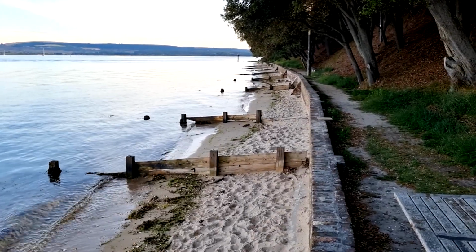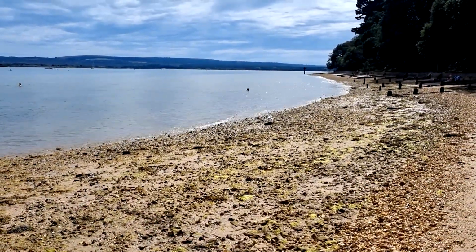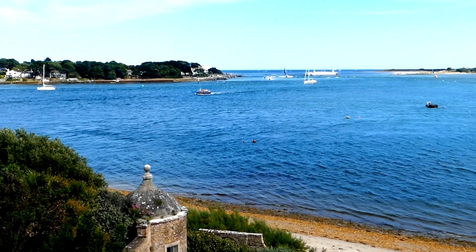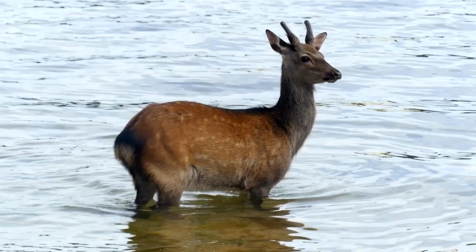This is about as close as the sea actually comes in, tide-wise. And this is about as far as the tide usually goes out. The tide's on the turn, so we're just going to take you for a little walk around the beach. In the meantime, I'll put this little montage up of a sika deer from a previous visit that decided to come in for a paddle with us near the castle.